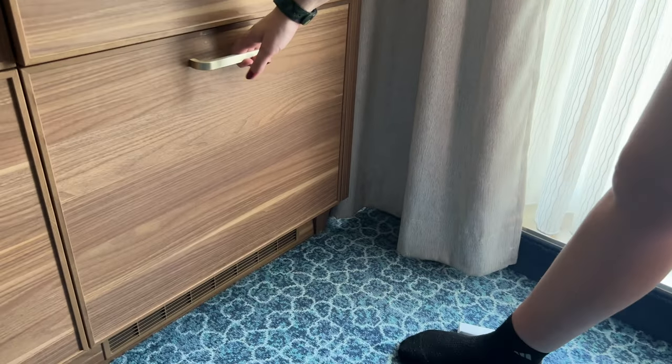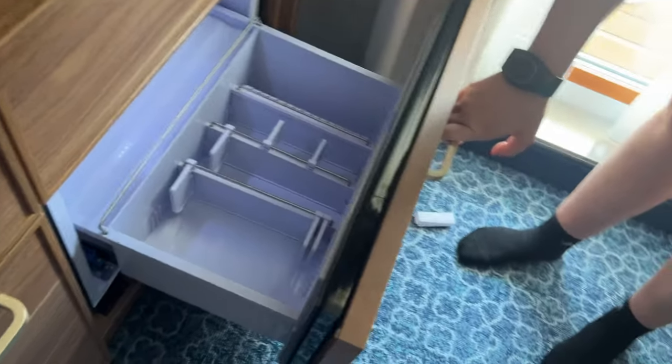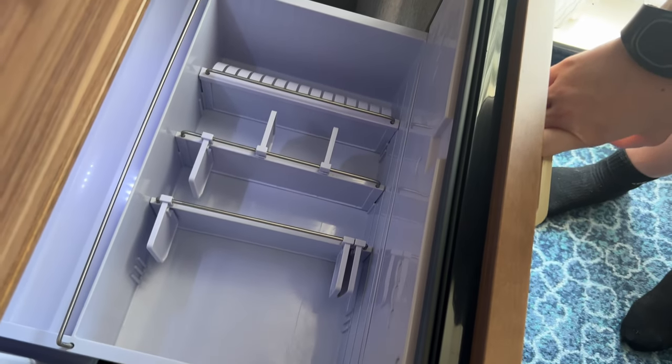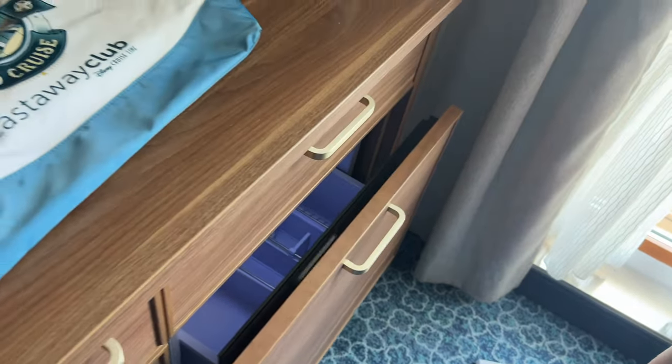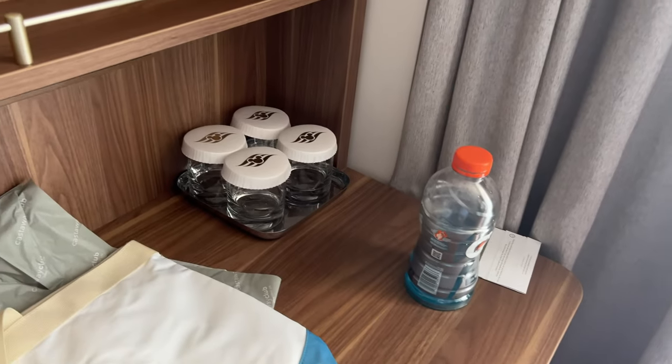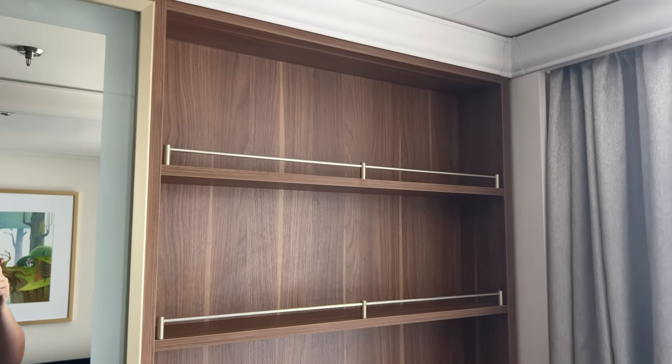And I think this is our fridge. Ta-da! So it's a bit of an odd fridge. It's really for beverages. So they have it sectioned off so you can put your beverages in there, which is cool. It's handy for your bottles of beer and stuff. And then we've got some glasses in the room, which is handy. And then some more cubby spaces. Obviously we've got a veranda out there. We'll save that till last.